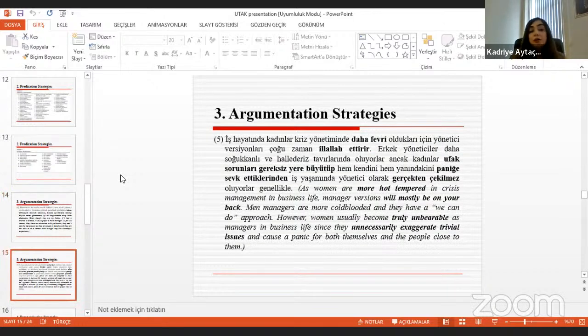And here also, utilizing the topos of disadvantages and topos of danger and threat, this extract also presents marginalizing arguments regarding women managers, as it also focuses on some undesirable qualities, such as being hot-tempered, exaggerating trivial issues. And the entry also claims that these features might result in being unbearable in the workplace.